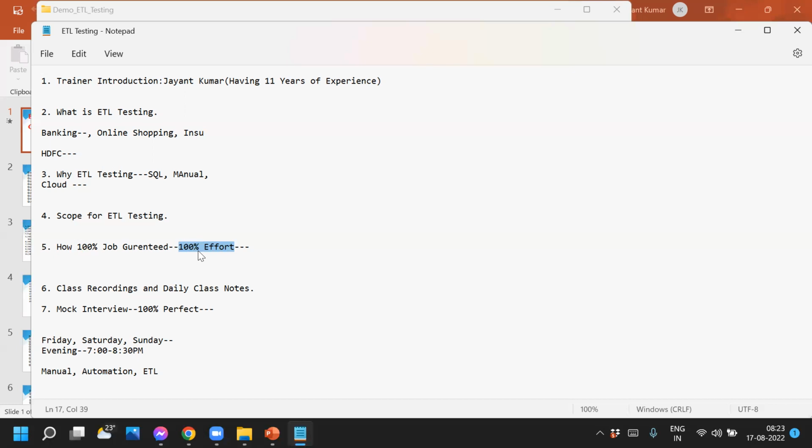And after 1 month they will be terminated also, because once you go into a project, you have to attend meetings and show some knowledge. It's not rocket science, but whatever ETL testing knowledge I give you, you have to show it there, so that they feel he is a real employee and he worked earlier. If you don't have any idea and you go through proxy or another approach, then what will happen?